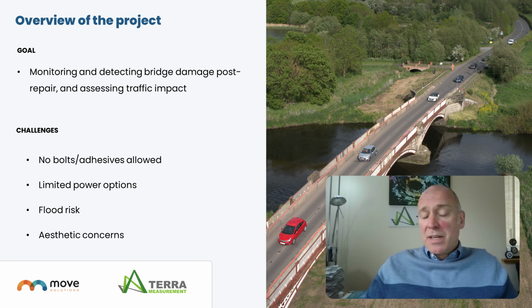So, some of our challenges. Because this is an historic bridge and Grade 2 star listed, there could not be any sensors bolted or glued to the bridge. The sensors had to be subtle and not impact the visual aesthetic look of the bridge.